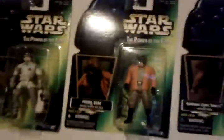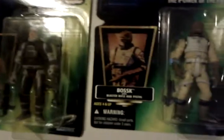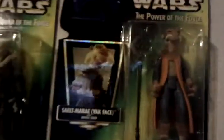I'll stop at whatever ones I kind of like. Boss I like. Actually, I like this guy right here. Yak Face. Or Submar, I don't know. Let's go back. Here's the fat dude. The Indian guy. Emperor. Lando from Return of the Jedi.